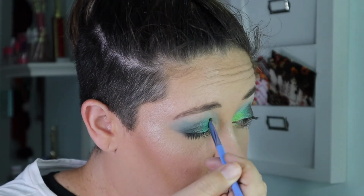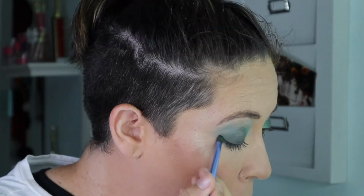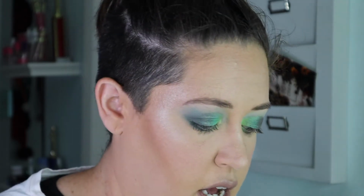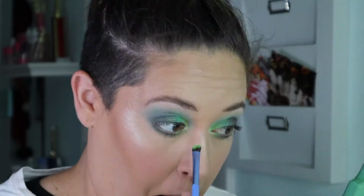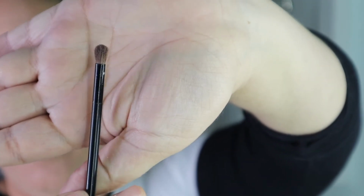Now I'm going in with a little brush and just blending my crease section really nicely. I'm gonna go on the bottom lash line, and I'm gonna go ahead and do Crocodile Tears. That's this one right here. And then I'm just gonna lighten it up right here on the lower lash line with Chameleon Fetish. This one right here. And now I'm taking this little brush right here. I got it in a makeup kit palette drugstore thing, and I'm gonna go in with Divine Intervention for that inner corner and brow bone.